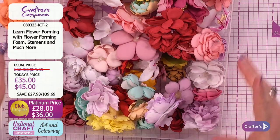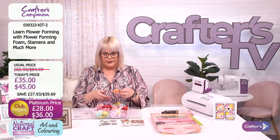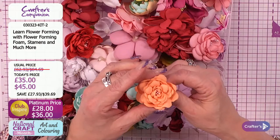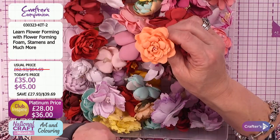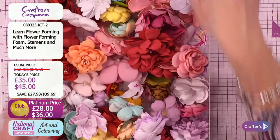So absolutely, have a little play. I've got two more to add into my box. But of course, you could be then adding this into your projects. I mean, it really is a beautiful, beautiful floral. Very easy to achieve these looks because, yet again, we've got the right products. We've got the right foam, the best foam. We've got the dyes in there.